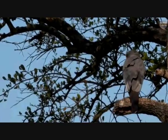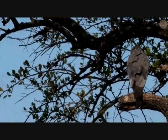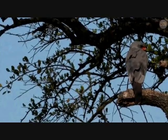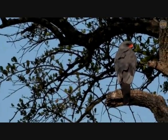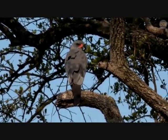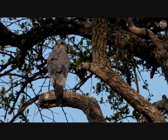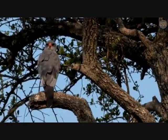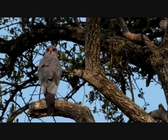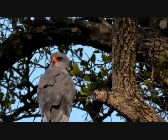You are so, so considerate, goshawk, posing for us. It's called a chanting goshawk because of the sound that it makes. It sounds like chanting. I have forgotten to bring my bird app along. Most unfortunate, because otherwise I would play you the call. You'd be able to hear exactly why it's been given the name a chanting goshawk.